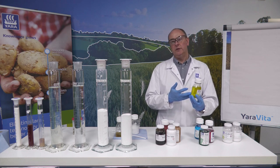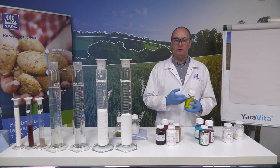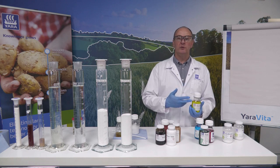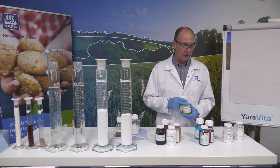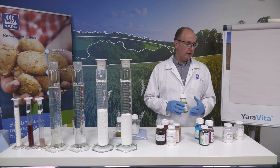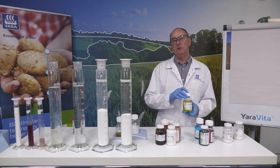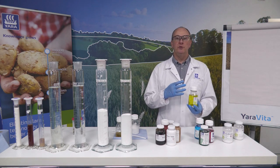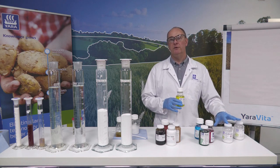Also, with a liquid, he can measure volume rather than weighing out the powder. There's no dust hazard. And if it's a large-scale farm, then he can automate his process because the product is pumpable. So all around, liquid products are far easier, more convenient to use than the powders. But the disadvantage of this technology, the solution liquids, is that the concentration of nutrient that we can achieve in a solution is a lot lower than we can achieve in a powder.